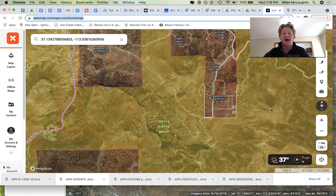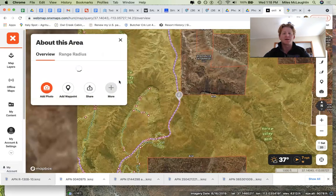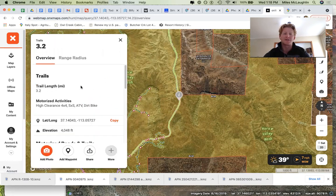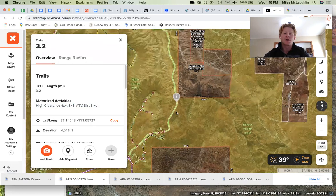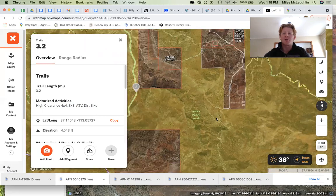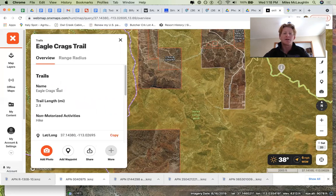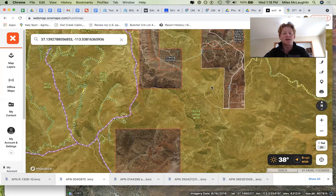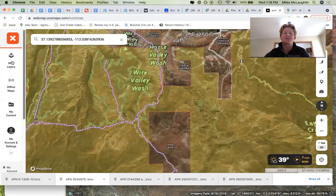We can click around on Onyx. These are trail systems. So if I click on this trail system, it's got information, right? It's 4x4 access. It's like a Jeep trail. So high clearance, 4x4, dirt bike. So Onyx is showing you have access to all this public recreation behind you. Eagle Crag Trailhead is right there. This is a 2.8 mile trail length, right? It's a hike, non-motorized. So you're going to get a lot of information from having Onyx.